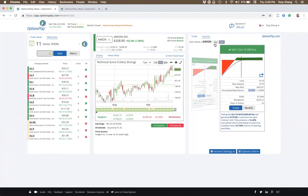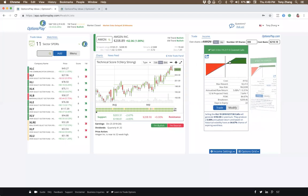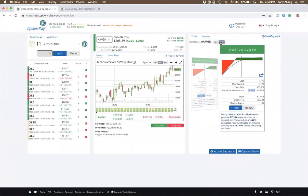So this allows me to very quickly type in a symbol and immediately tell me which covered call I want to look at if I own the stock, and which put I want to look at if I want to potentially own some more of this stock. And keep in mind, you can do both at the same time. You don't have to just do one or the other. It's called the covered combo. It's not a strategy that I've talked about very much in the past, but I may bring up a separate webinar just on that alone, because it is actually a very popular way to generate some additional yield on your portfolio.